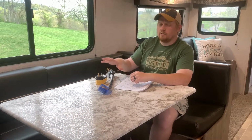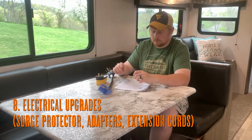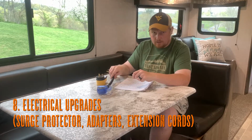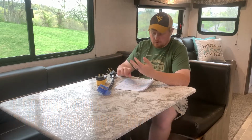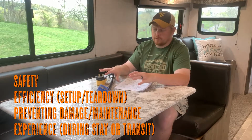damage. Coming in at number 8 would be a few things to upgrade your overall electrical system and experience with that, including a surge protector, a variety of adapters, and extension cords. All together, these will check off safety, efficiency, experience, and preventing damage. You'll get all four out of this.